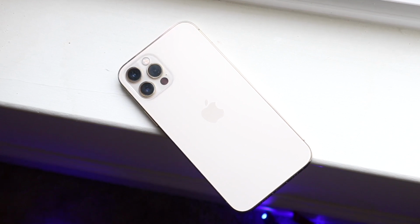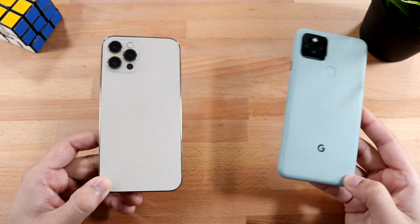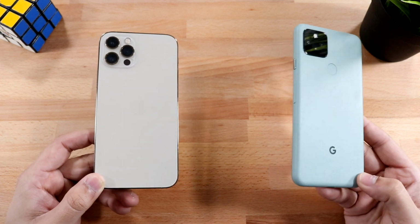I think this one feels better. It feels more like a flagship. This is probably one of the most premium phones I've ever felt. I think it's honestly probably the better phone, but the Pixel 5 still has a lot going for it too. And if you pick up the Pixel 5, I don't really think you're going to care too much about the things I've complained about. But if I had to complain about something, it'd probably be the build quality.